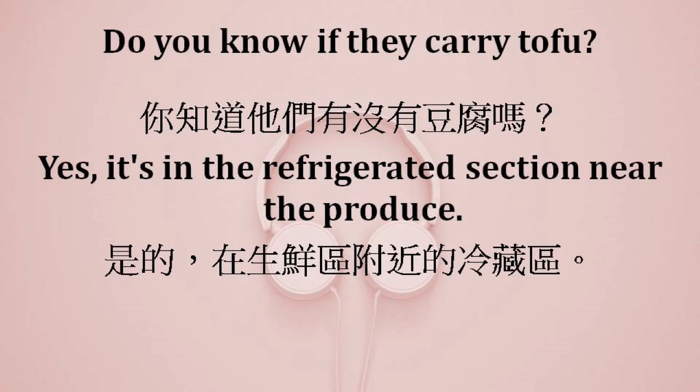Do you know if they carry tofu? Yes, it's in the refrigerated section near the produce.